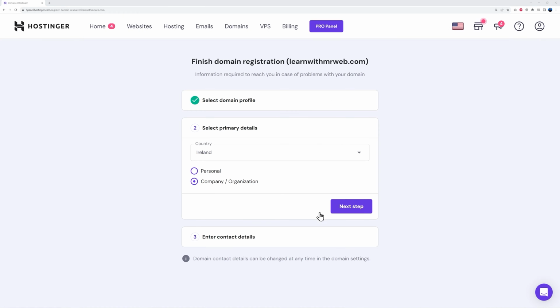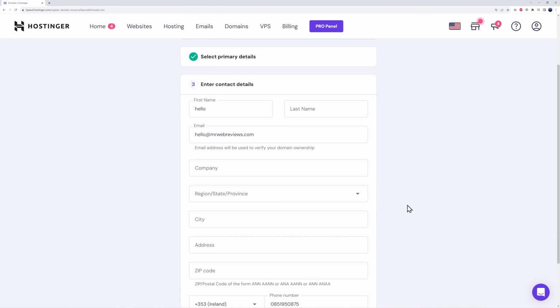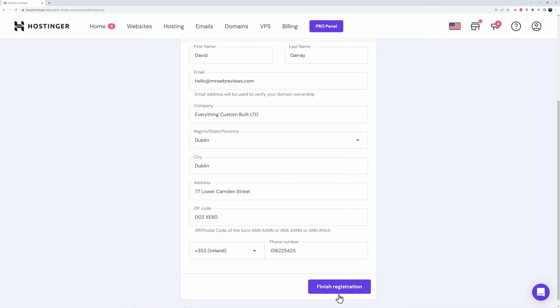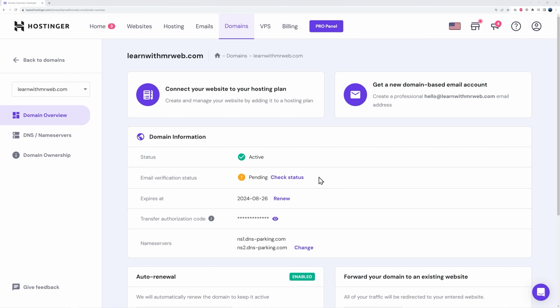And then by law, you have to enter your details here, obviously, because you have to know who's registering the domain name. So let's click on the next step. So I'm going to fill this out very quickly. So there you go. And now finish registration. Very good. So now let's click continue. Very good. As I can see, the email verification is pending at the moment.